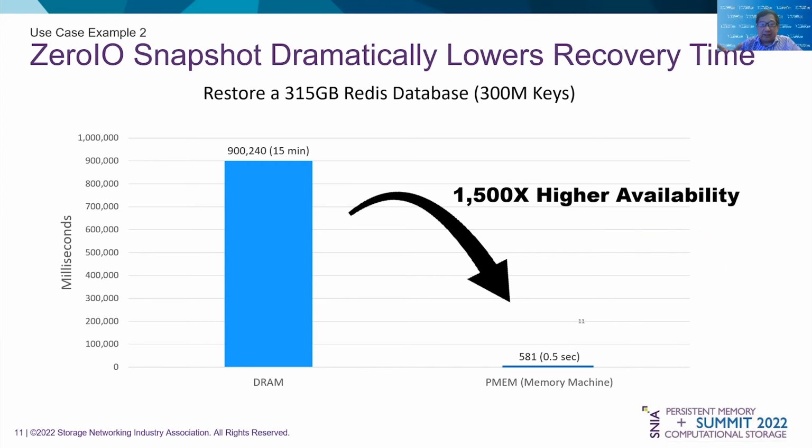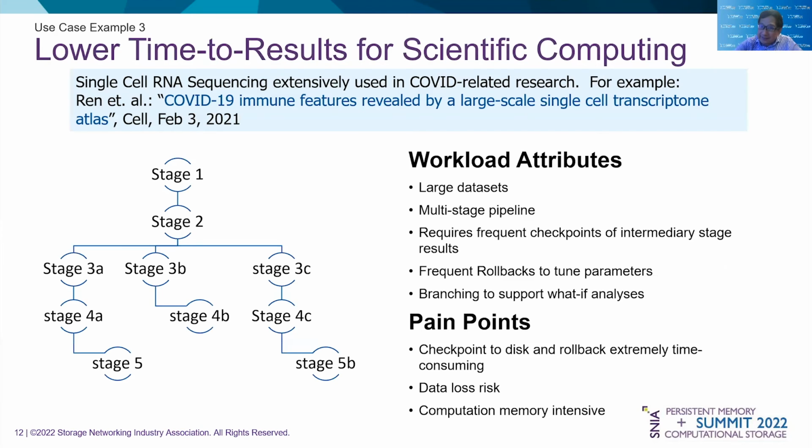Now, with our solution, in conjunction with Intel Optane memory, which is a persistent memory, and by taking a snapshot of this database, the recovery becomes half a second. So after the server is rebooted, it just takes half a second to restart this database because the data is already in memory. It's captured by our snapshot. So this is a dramatic three orders of magnitude improvement in the time it requires to recover from such a failure event. And so that's the second use case.